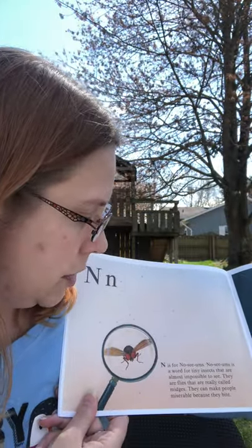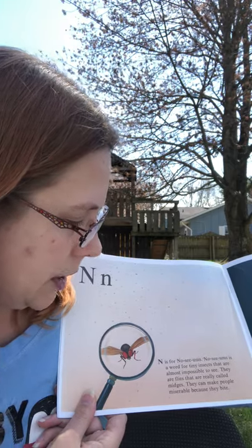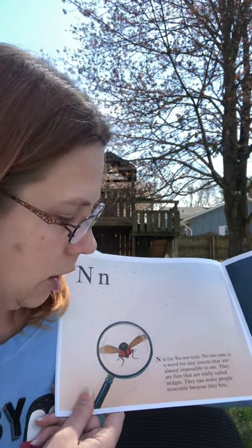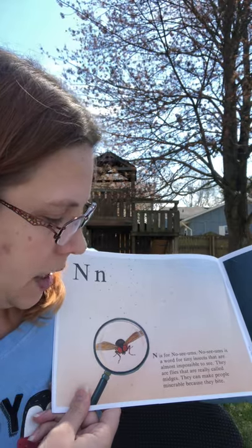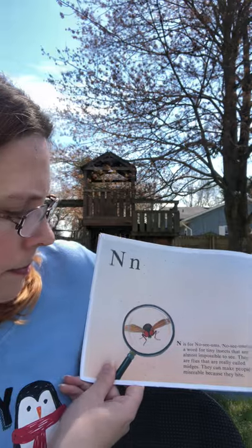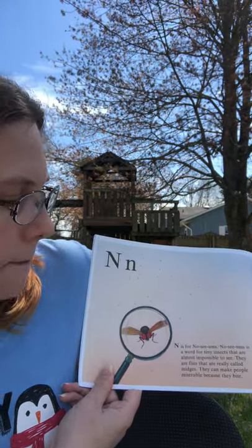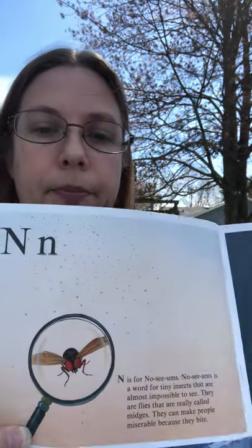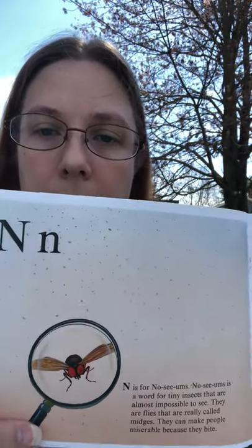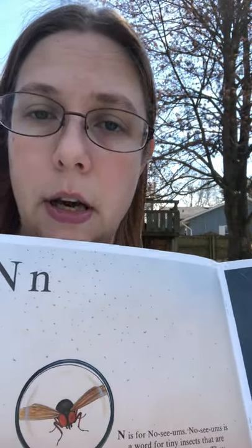N is for no-see-ums. No-see-ums is a word for tiny insects that are almost impossible to see. They are flies that are really called midges. They can make people miserable because they bite. Interesting. Mrs. Webb learned something new. I didn't know that there was such a bug called a no-see-um. It's amazing what you learn when you read books.